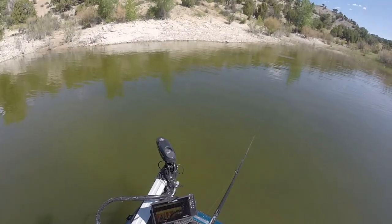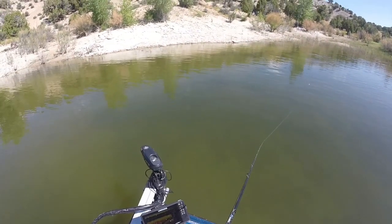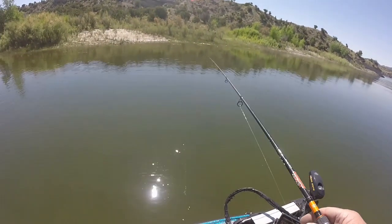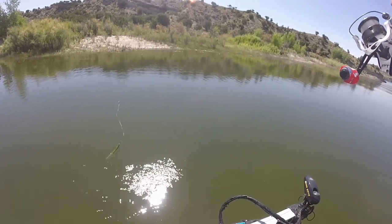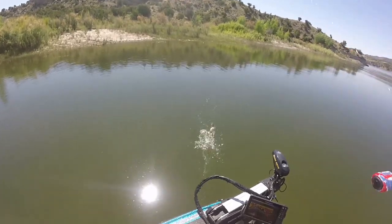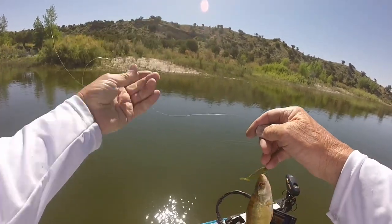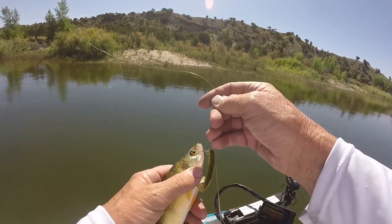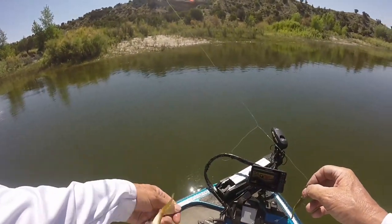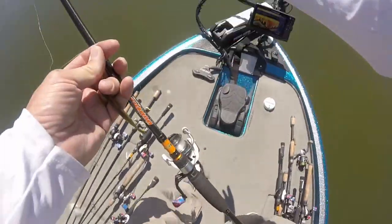But now they're excited. There we go. That's a perch. All right, so we got a few perch in here too. That's always good to see. So we got perch and bluegill and crappie, and all sorts of neat things in here.